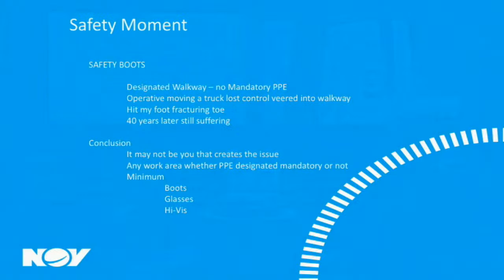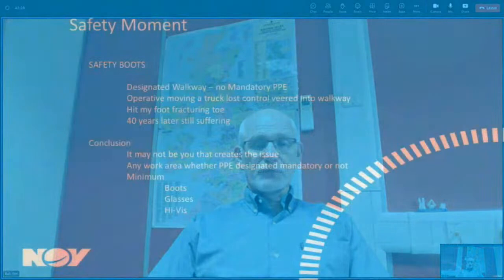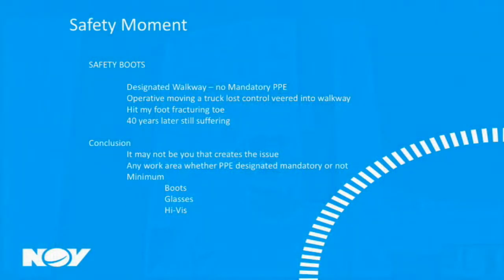So the key conclusion for me to take home from this is that it's not always you that creates the issue. So please be aware of that and make sure you wear the correct PPE. Anywhere in a manufacturing environment, you should be wearing your boots, your high vis, so that people have got full visibility of you, and then finally, one of the most important things is glasses, to make sure your eyesight is protected.